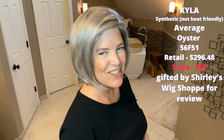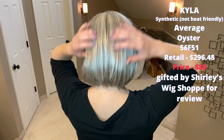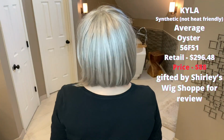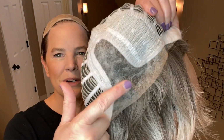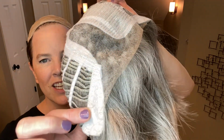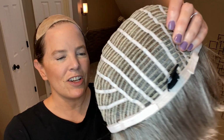But let's get a quick look at this little style from all sides. Here she is from the right, and the back, and the left. Just adorable. As you can see, we have that left mono part, extended lace front, a standard nape, not an extended nape, and Velcro style adjusters.